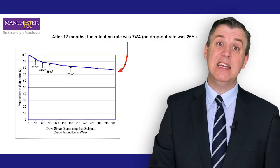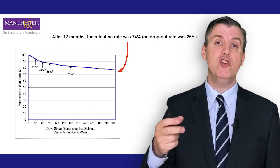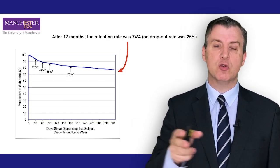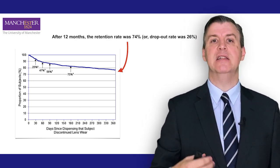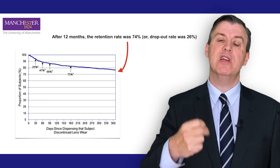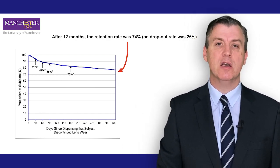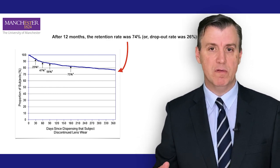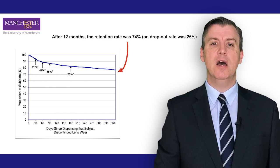And this is the main chart from their paper. What they found is with new contact lens wearers over a 12-month period, the retention rate, so the number of people still in contact lenses after 12 months, was 74%, or a dropout rate or a discontinuation rate of 26%, if you prefer. But you can see from this chart, this is not a linear effect.